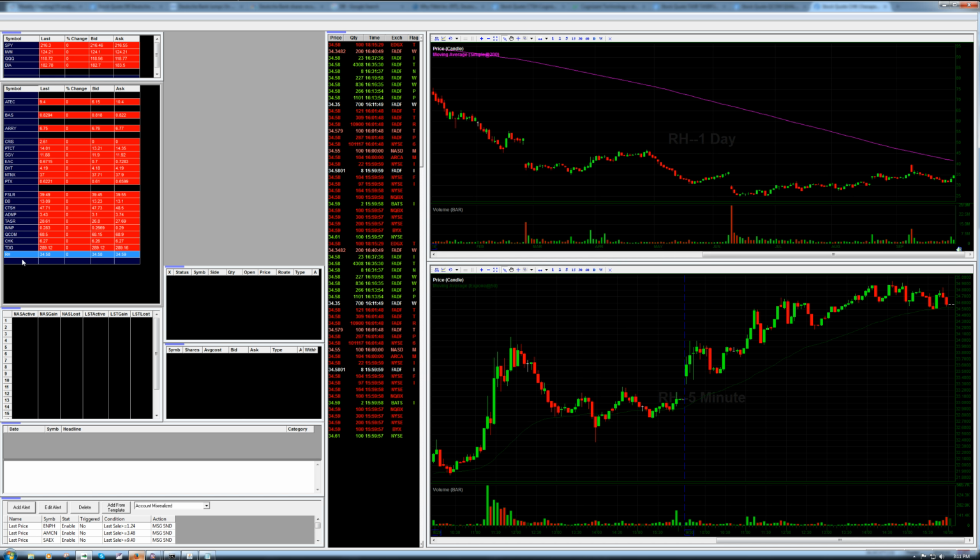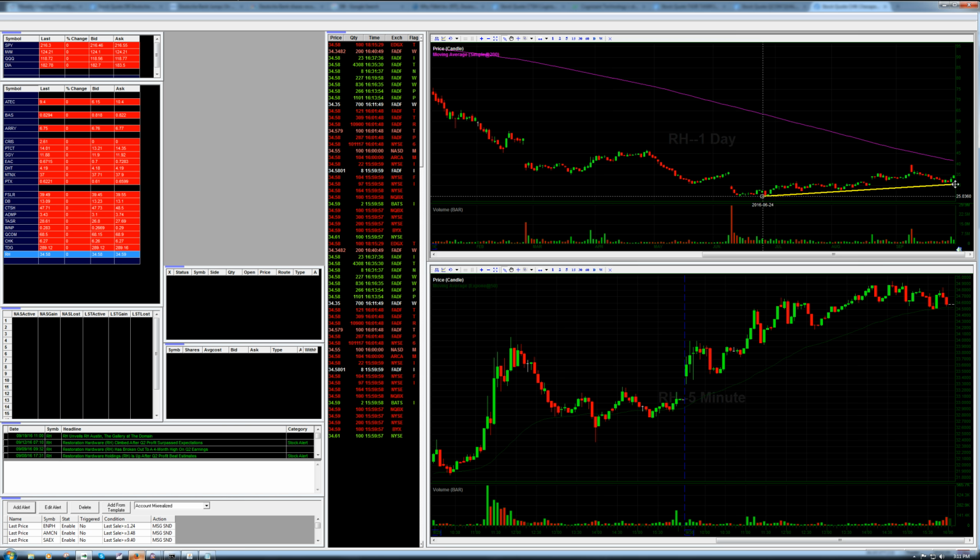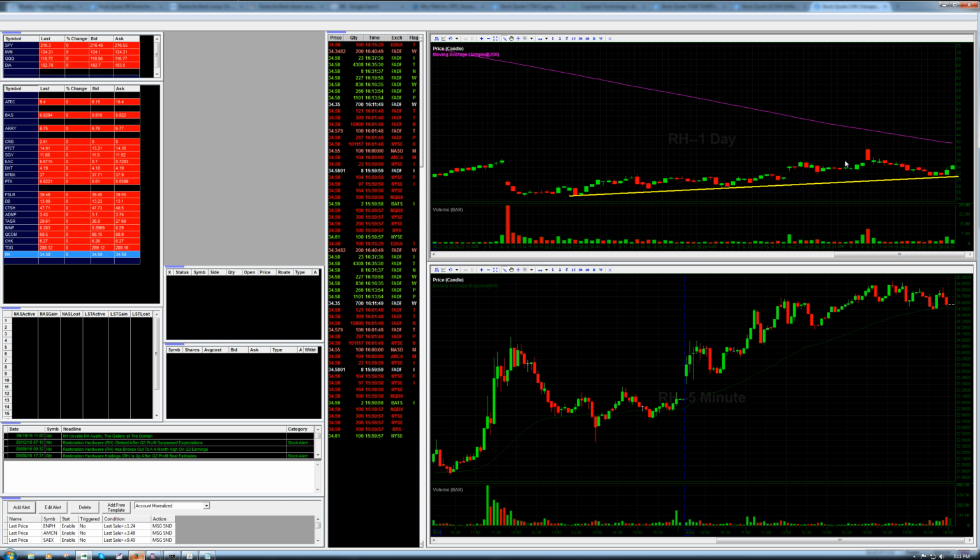All right, and last one here, Restoration Hardware, RH. I feel like we looked at this one a couple of weeks ago. The name sounded familiar to me, but yeah, it came off of this bounce here, $32 or so.